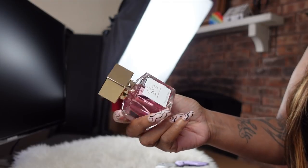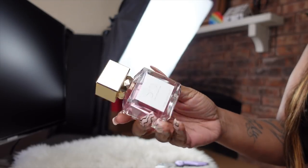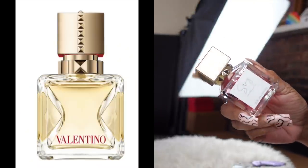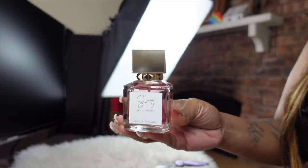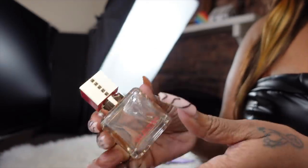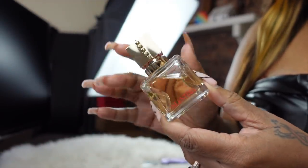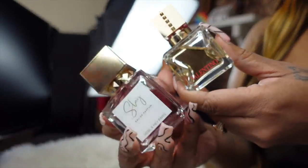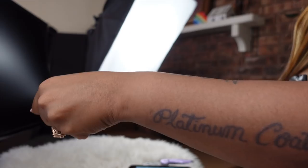But whatever. The bottle very much gives me Valentino. Like, is it Valentino Born in Roma? No, the other one. The other Valentino. I'll put it across the screen with the studs and the overall feel of it. This one right here. I guess this is the original Valentino, and then the other one is Born in Roma. Doesn't it kind of give you that? Let's give this baby a whirl.